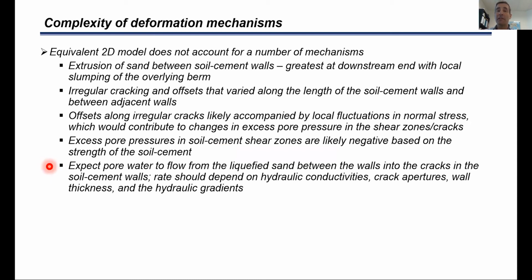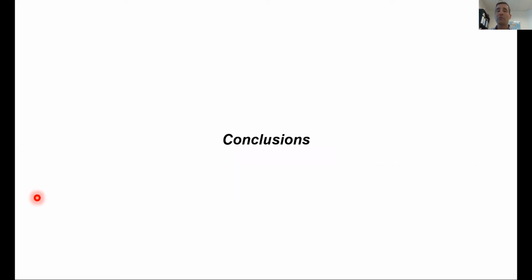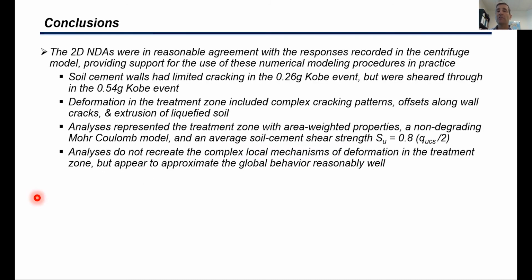So that's pretty complicated. And that tells us that the shear resistance in those walls along those cracks is going to degrade progressively during shaking as the cracks offset and pore water moves around. We're not doing any of that. So we come to conclusions.